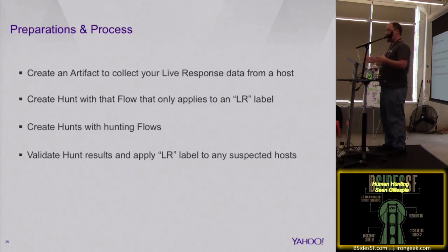Then create hunts for actually hunting what you're looking for, persistence mechanisms, strange-looking processes, things like that. And then when you find a host that looks like it might be compromised or you want to do further validation on, all you have to do is apply the LR label. The next time the host checks in, the hunt will see that it has that label, and it will go do all of its live response collection for you. When it completes that, it can email you and tell you, I have all the data that you need, and an analyst can then come back and start doing analysis after the system has collected everything.